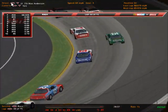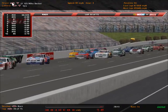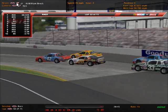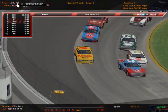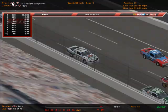Max Anderson also a lap down in 34th. Mike Becker a lap down in 33rd position. William Brock is actually the one running in 4th position. Make that Keith Batson possibly running in 4th, as he is going to try to move the 42 right out of the way. And yes, Becker is moved out of the way by Batson.